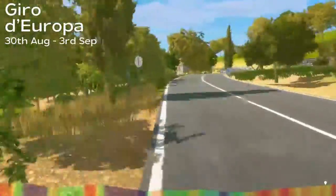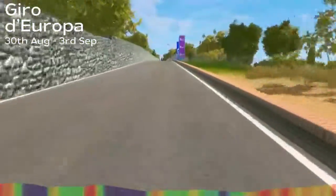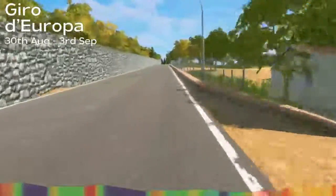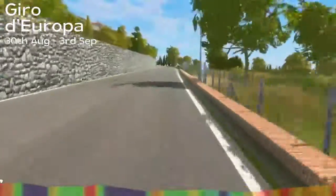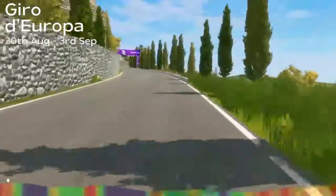Rounding the last hairpin, there is a slight drop in the gradient, and it is here that the knowledgeable riders will be able to grab a few metres on the chasing group and make a dash for the finish line in the shadow of the Pienza walls. Oh, and did I mention it's 2 laps?